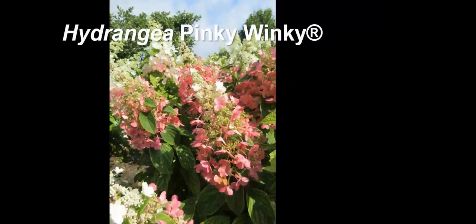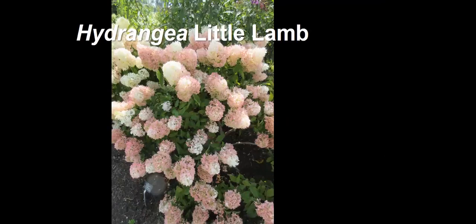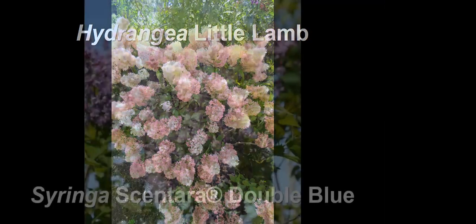And Pinky Winky's another great one for a long degree of pink coloration. Little Lamb's another shorter form at 5 to 6 feet. There are literally 50 plus varieties out there. Many, I have to admit, look the same. I'm trying to show you some of the ones I think look significantly different.